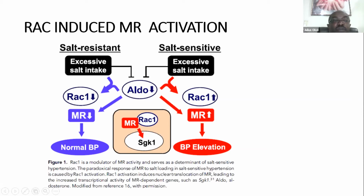In salt-resistant populations, meaning they don't increase the blood pressure with an increase in salt, RAC protein is actually decreased with increasing salt. When RAC protein is increased, it mediates a decrease in mineralocorticoid receptor elaboration from nuclei, and therefore decreased sodium and water reabsorption, and blood pressure remains normal. However, in the salt-sensitive population, there was a paradoxical increase in RAC protein with increased salt intake, and with it increased elaboration of mineralocorticoid receptor, which would interact with RAC independently of aldosterone. So the RAC pathway was independent of the level of aldosterone, whether decreased or increased.